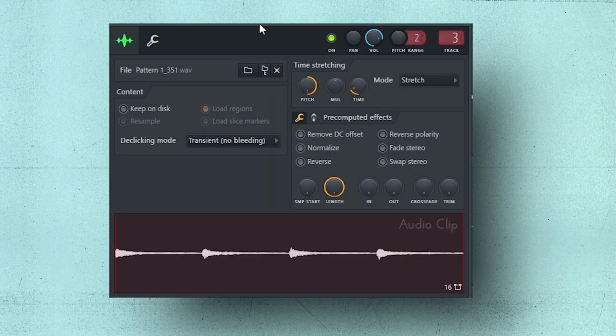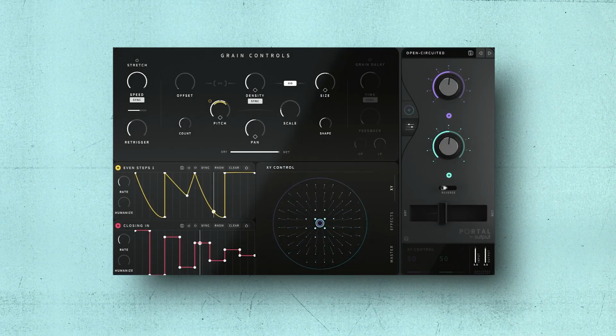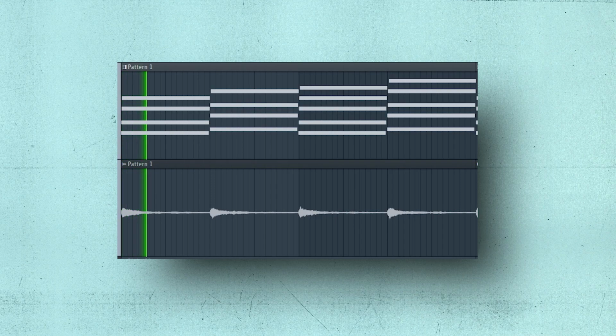Then I've layered this with the same sound but pitched up, creating texture with this portal. But he also does this with layering guitar chords with a portal.